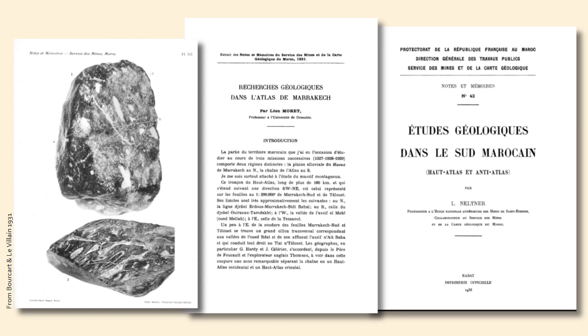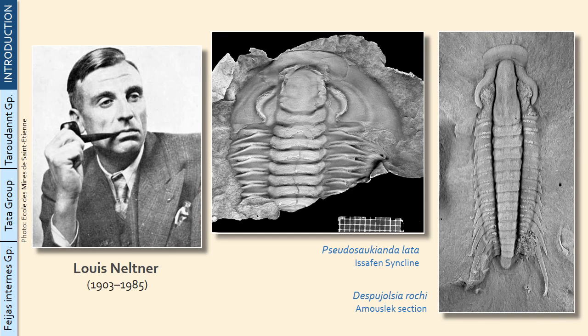Louis Neltner published the first study which put Cambrian fossil localities into a stratigraphic and depositional framework in 1938. Neltner was the one to put some focus on localities with Lower Cambrian trilobites in the western Anti-Atlas, such as the Issafen syncline and Amouslek, which later became the seedlings for a comprehensive stratigraphic framework.